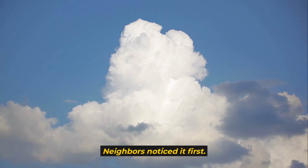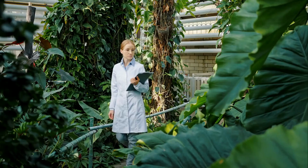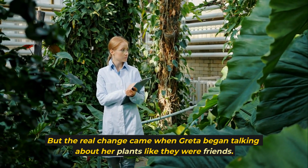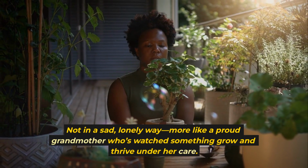Neighbors noticed it first. "You're glowing," one said. "You've got more pep in your step," another teased. But the real change came when Greta began talking about her plants like they were friends. Not in a sad, lonely way, more like a proud grandmother who's watched something grow and thrive under her care.